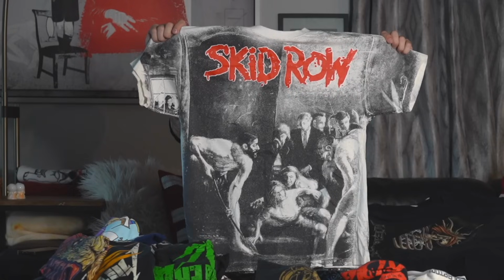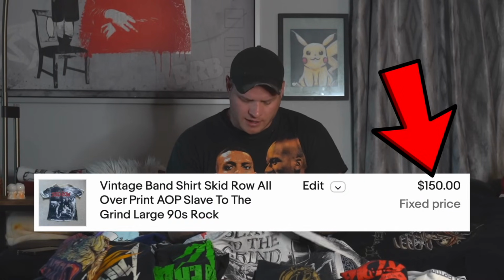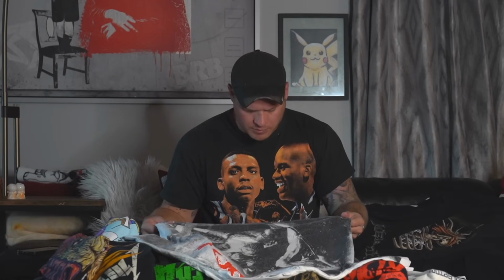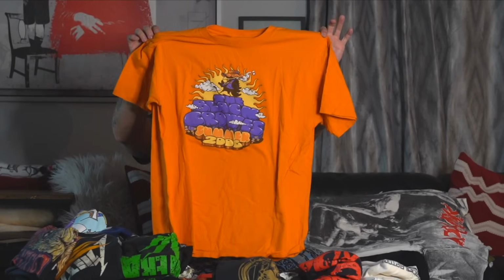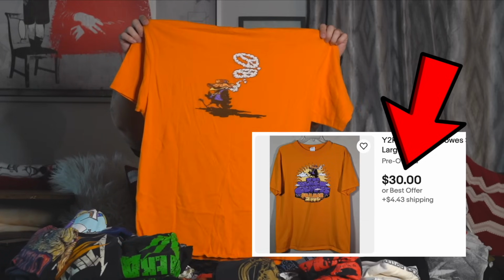You have the Slave to the Grind, Skid Row, AOP. Tag again is cut out of this one, but it is legit. Single stitch top, single stitch hem. We have a 2006 Black Crows, again front and back, summer 2006.